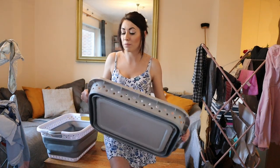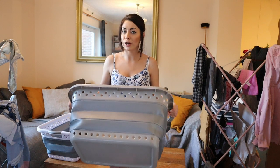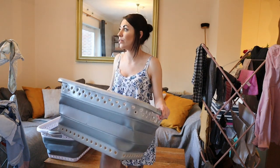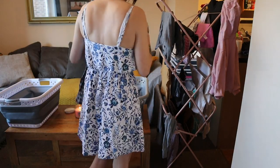So I've got 2 of them because, as I said, I'm doing a lot of washing the laundry on a daily basis, so I find it easy if I've got 2, because then I can have all the clothes that are meant to go upstairs in one and all of the clothes that are going to stay downstairs in the other. I've got 2 clothes horses.